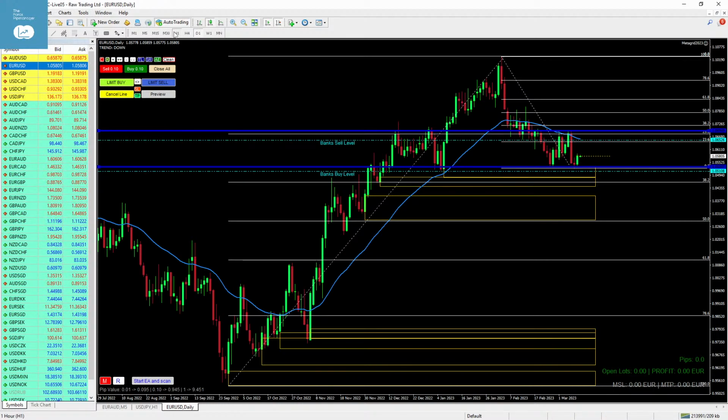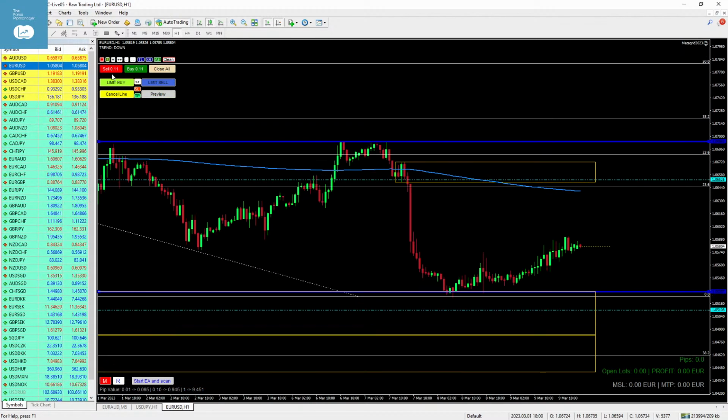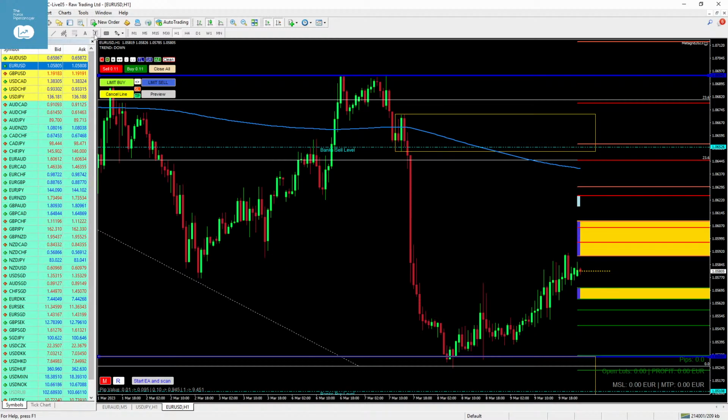So then let's check the order blocks from MetaGrid. Let's see if we already have them. There they are. So we have several major blocks here. We have a buy order block here. We have a massive sell order block, and also a smaller sell order block here. So we have a lot of sellers in the market.